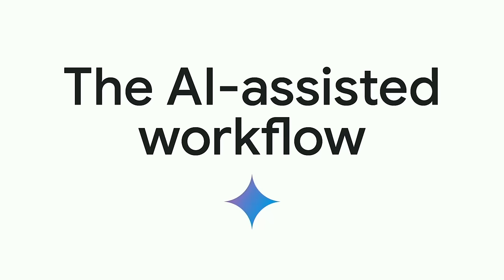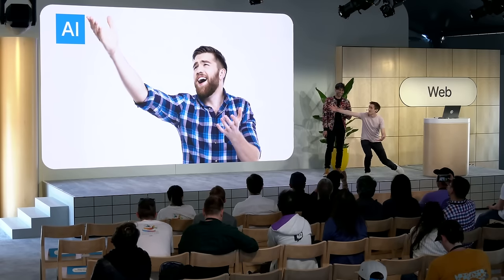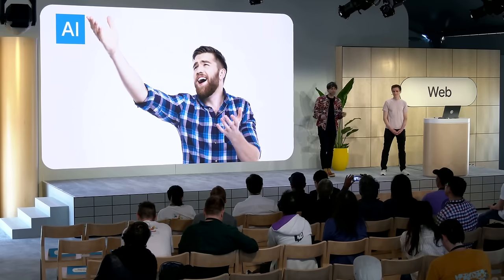Exactly. All right. So this is where AI comes in to enhance developer productivity and enable us to focus on solving high-level problems. Thank you, David. Think of this as the AI age of developer experience.